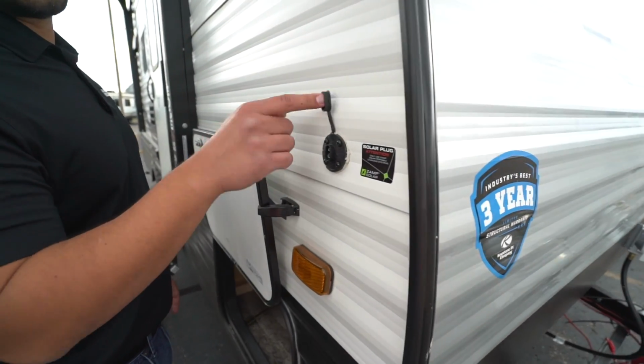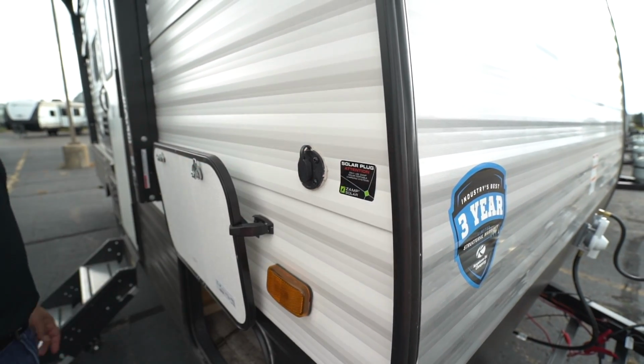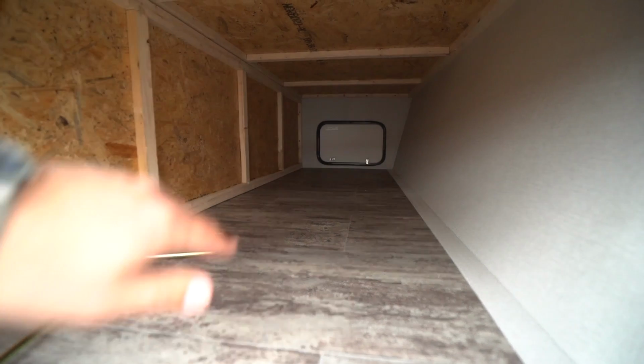Right around the side is solar prep. So if you want solar, simply buy the Zamp portable panel, plug it in right there, and it will trickle charge your battery. Dropping down, we'll take a look in the pass-through. You'll see it is actually a pretty good sized pass-through. You have a lot of space right here.